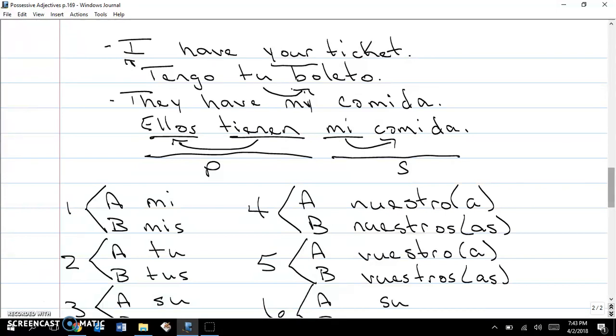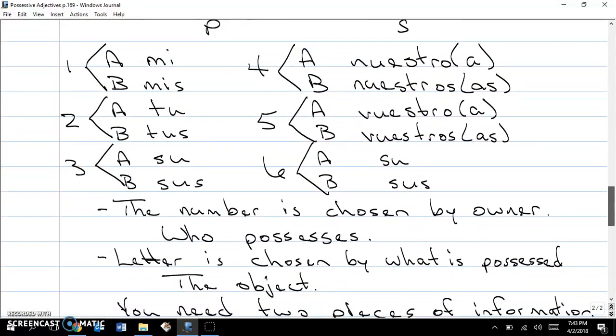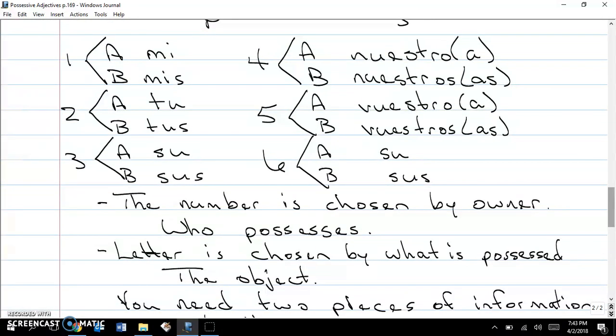Okay? Now, I did this little chart. If you're understanding well, you're in pretty good shape. But I wanted to do this. I've seen it help in the past. These are all of the possessive adjectives. Mi, mis, tu, tus, su, sus. Nuestro or nuestra, nuestros, nuestras. Vuestro, vuestra, vuestros, vuestras. Then su and sus. Notice that the third singular and plural are the exact same form. That's something that you'll have to kind of figure out as we go.